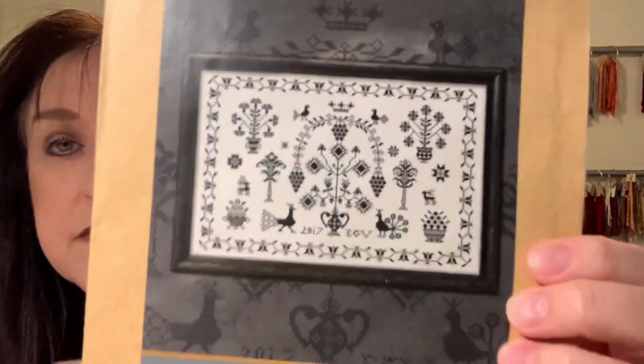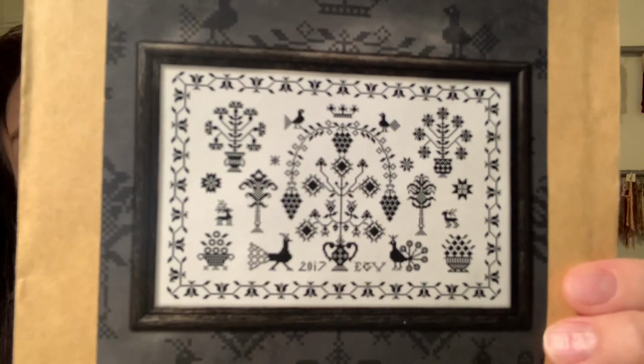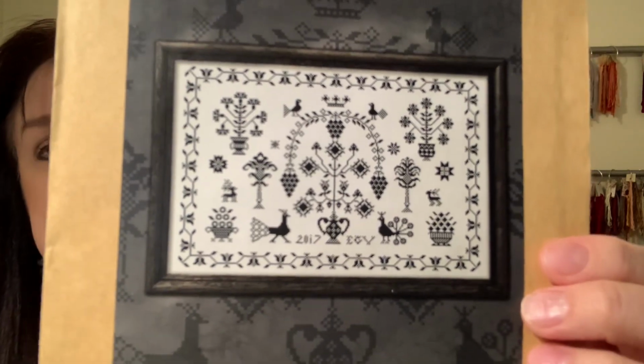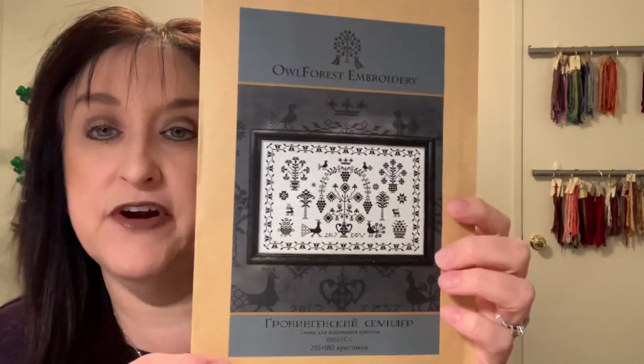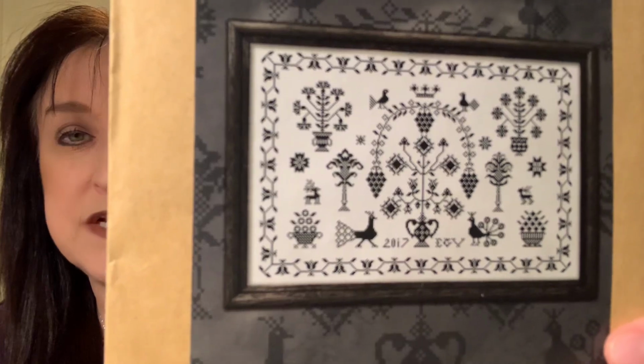Let's talk about some WIPs that I've been working on. Owl Forest. I am doing a sampler called Grolnogen, and it's on the Owl Forest website. You can buy this as just the chart, or as you guys know about Owl Forest, sometimes you can buy the kit. This one I think was just a chart because the floss was originally variegated blues. They were gorgeous, and that's what I had planned on using, but the floss was out of stock for quite some time. So I decided to go ahead and use black Sulky. I had not used Sulky before. It's my first time. I got a big spool of black, beautiful coverage, beautiful floss.